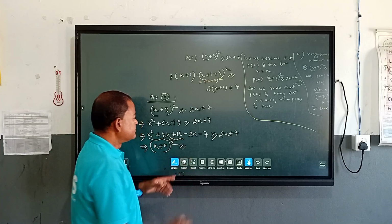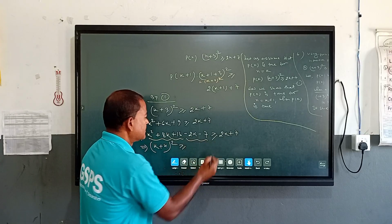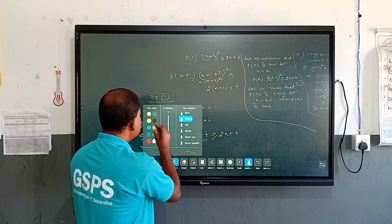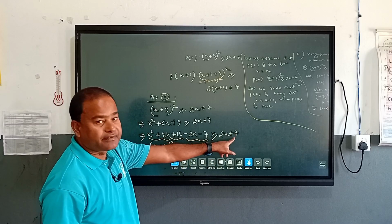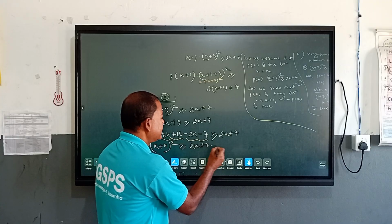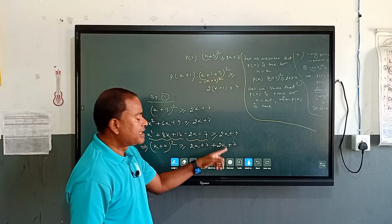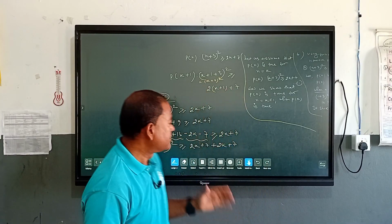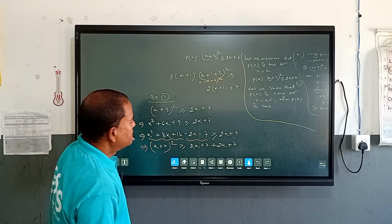So dear students, now the remaining two terms, that means minus 2k and minus 7, will shift to the right hand side. So dear students, 2k plus 7 keeping as it is, and minus 2k minus 7, we are going to move on the right hand side. Then minus 2k will be plus 2k and minus 7 will be equal to plus 7. Simply we have moved the remaining two terms from the left hand side to the right hand side.